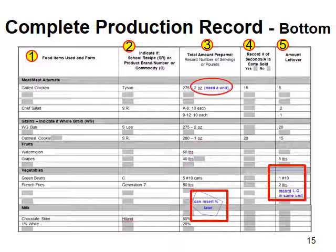Column 1, meat alternate. Grilled chicken. This was a Tyson product and 275 were prepared, with 15 seconds sold and 5 left over. The chef's salad was a school recipe and 10 were prepared for K through 8 and 9 through 12 both. None were sold, so the space is left blank, and the leftover amount was recorded.